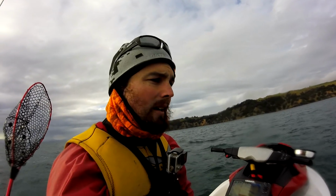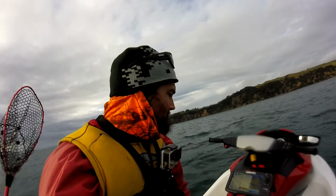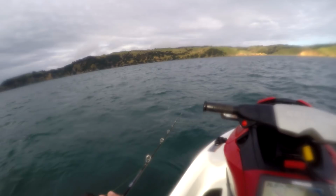Well, fish don't seem to be biting anymore. Changed spot again, and it's been a bit of a battle with the wind. Been having to go to larger metal lures to get down there. Soft baits just aren't getting down in time. But we'll try another little reefy area and might throw a soft bait because this is a bit shallower.